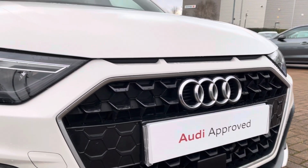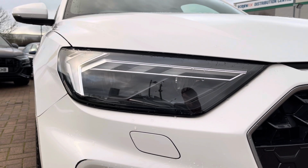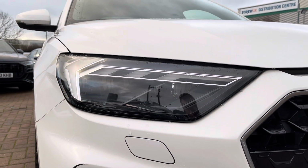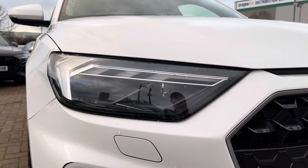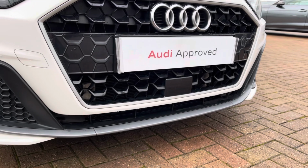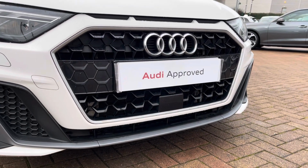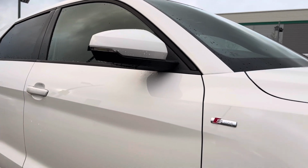Looking now at the front, this vehicle comes with front LED headlights as well as LED tail lights, and the rear lights also come with dynamic indicators. As shown here on the front, they are simply just solid indicators. As this is the S-Line, it has those matte silver design elements throughout, especially on the front bumper, which look amazing against that white paint.